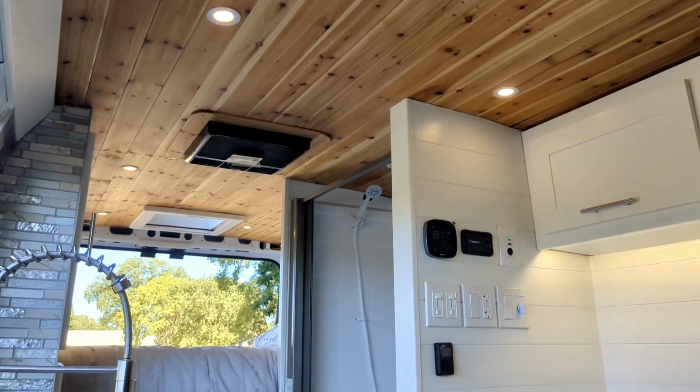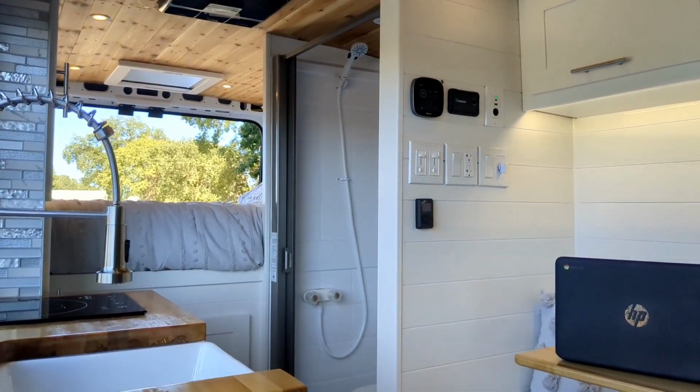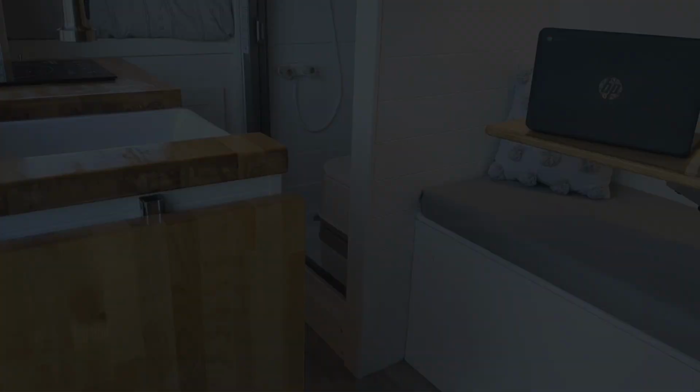Coffee brewing, sunlight pouring in, and everything you need for life on the road right inside this van. Today, I'm going to take you on a full tour of this custom camper van and show you why it could be the perfect home on wheels for your next adventure.